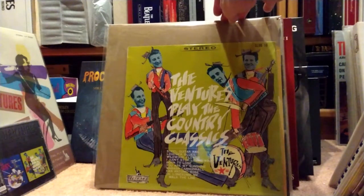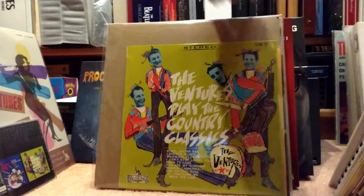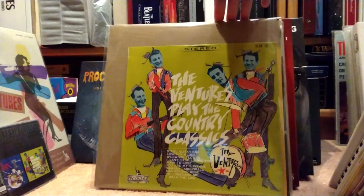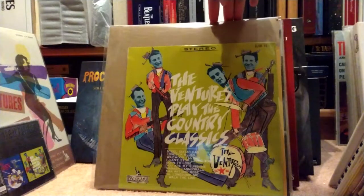But the discographies did not know of any other Country Classics. I'm talking about the wonderful discography Davy Peckett did, New Gandy Dancer number 99. That was the publication he put out, and it had every Ventures record you could imagine, and some I didn't even know about, in a small pocket book form. A wonderful publication. But this was the only issue in that discography, and in other discographies I'd seen, this was it for Country Classics in Japan in the '60s.